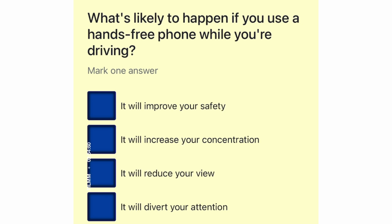What's likely to happen if you use a hands-free phone while you're driving? It will improve your safety. It will increase your concentration. It will reduce your view. It will divert your attention.